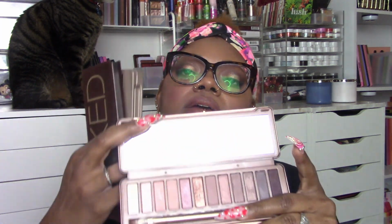I still have the original brushes, but actually any palette I buy, fun fact about me, that comes with a brush, I keep the brush in the palette. Because I just don't like the way the palette looks without the brush. And they're double-ended, and I hate storing those. So this is a brand new Urban Decay brush that I've had for years that I've never used. And that's just how it's going to be. With my Profusion palettes too.